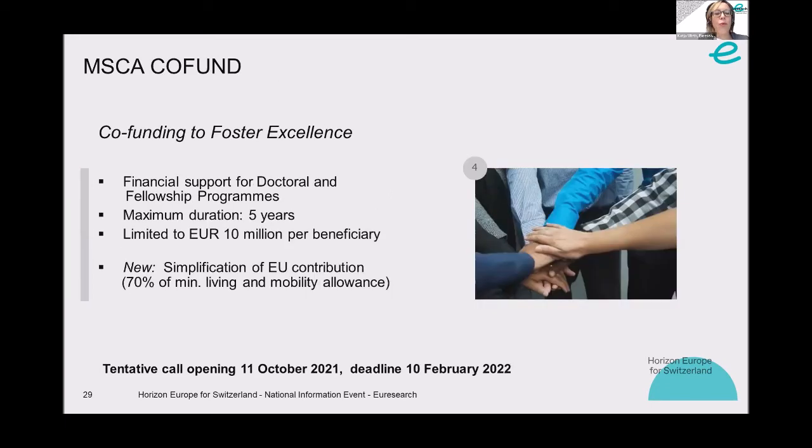And now the fourth Sklodowska-Curie action is COFUND. Here it's about co-financing new or already existing doctoral and postdoctoral programs. The aim here is to spread the best practices of the MSCA, including international, intersectoral, and interdisciplinary research training. Here we have it again, this interdisciplinary, intersectoral, transnational, cross-sectoral mobility. This is a mono-beneficiary grant scheme. The next call is expected to open on the 11th of October with a deadline on the 10th of February 22.